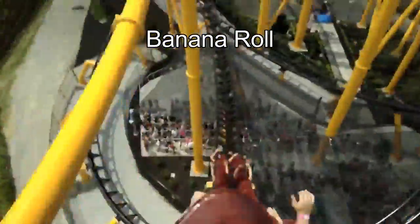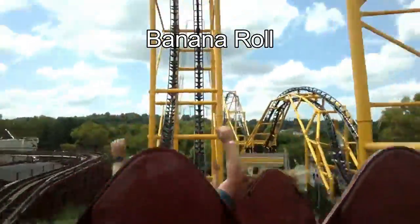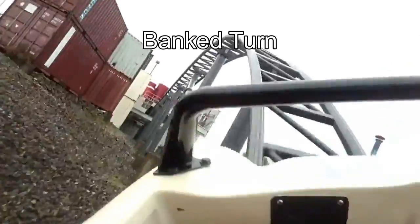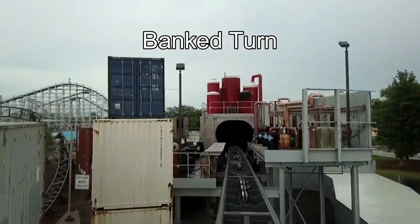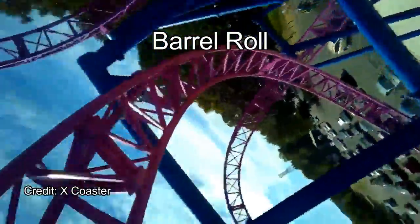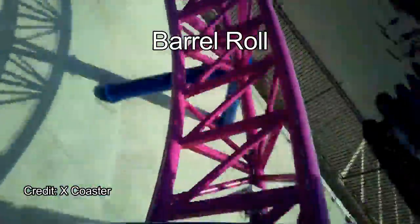Banana Roll. An element that consists of a half loop and then a 90 degree bank turn, which then leads into another half loop downwards. Banked Turn. A turn that is tilted to convert lateral G's into positive G's. Barrel Roll. A roll that tilts riders all the way upside down while traveling in a straight line.